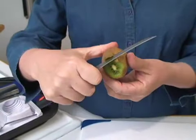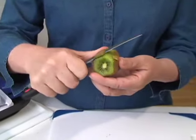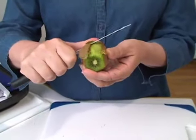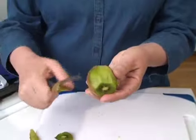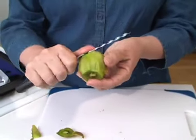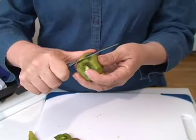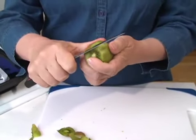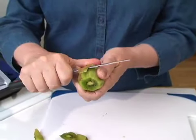And then to peel it, you just go down the sides and take it off. There's not much peel on here. It's very thin. You just want to take it off until you get to the end. And now I'm going to show you a way. Now you want to slice it, and the slicing reveals all the seeds, and there's lots of seeds in here.